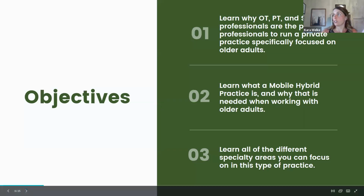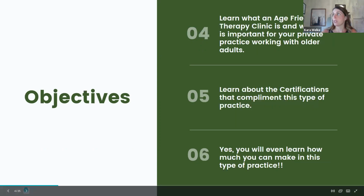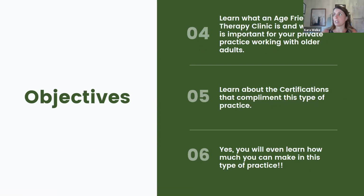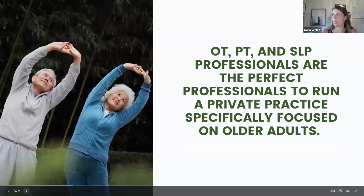Okay, so we have quite a few objectives for today. We're going to learn why OT, PT, and SLP professions are the perfect professions to run this type of practice. What is a mobile hybrid practice and why is it needed? Learn the different specialty areas you can focus on, what an age-friendly therapy clinic is, and the certifications that complement this type of practice. And everyone always wants to know how much money you can make in this type of practice, so we will talk about that as well. And we'll probably touch on some more things as well.